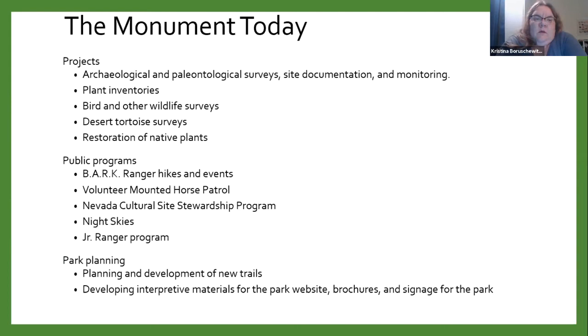We have a lot of projects going on at one time. It's kind of crazy. I'm currently doing archaeology survey and site documentation. We have a paleontologist doing the same thing. They're doing plant inventories because we have the Las Vegas bear poppy, which is an endangered species that is all over the South Unit.